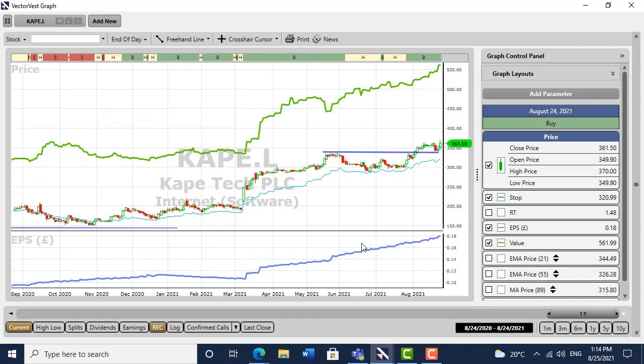This is Cape Tech, and I've been talking about Cape Tech on Monday afternoon since about here. I always like this. There's an undervalued stock. Earnings per share is rising. Over the last year, it's gone from 9 pence to 18 pence. That's quite something.